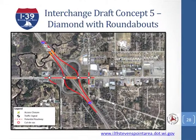So concept 5 is a kind of a standard diamond with roundabouts, and from the public information meeting, one of the biggest things we heard was no roundabouts. And so, roundabouts are a great tool when they're put in the right spot. From our perspective, this may not be the ideal location for roundabouts.